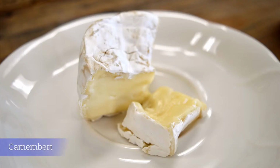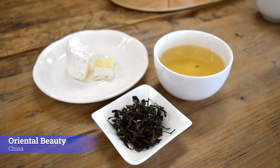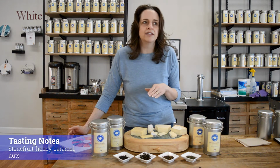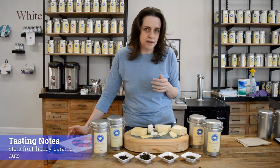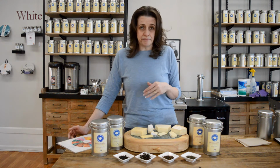Next, we've taken camembert, a softer cheese. It's got an edge to it and a little bit of a smell. And we've paired it with Oriental Beauty. So why did we do that? They complement each other beautifully. You're going to pick up a lot more of the stone fruit flavor. You're going to pick up a lot more of the honey and the caramel, and you're going to get another round of nuttiness that is amazing.